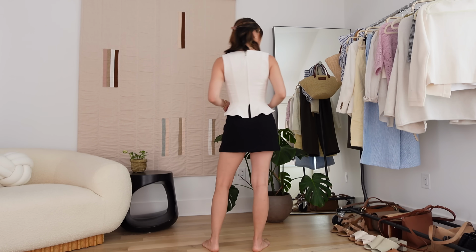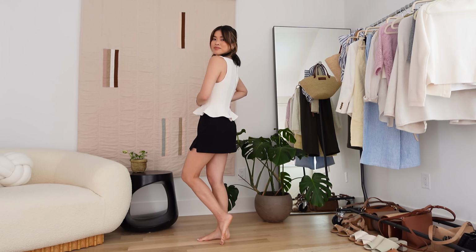It almost has this corset design to it, so it's really flattering, and I think it looks really good with this skirt. I've worn it with a pair of tailored pants also, and it looks great like that, but I love how it looks with this mini skirt.